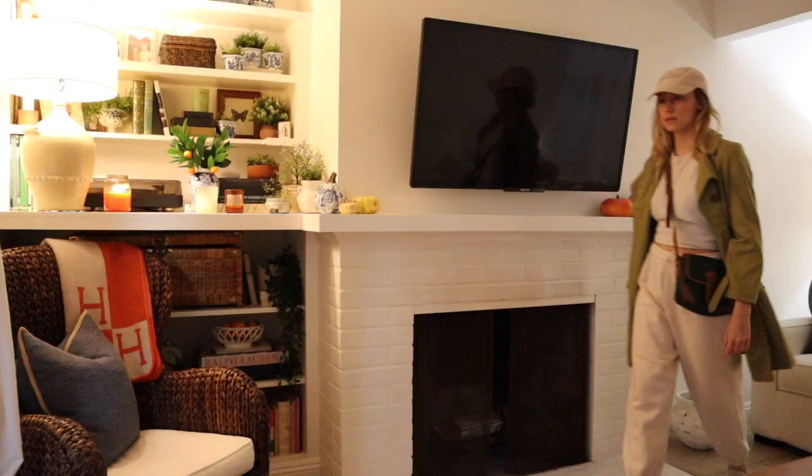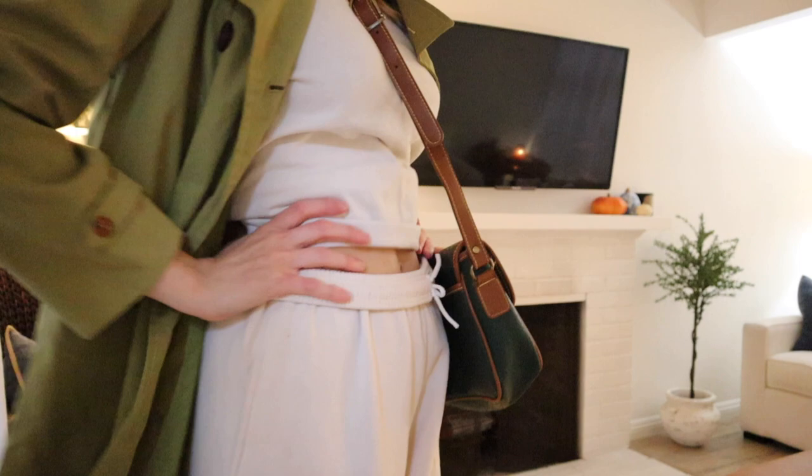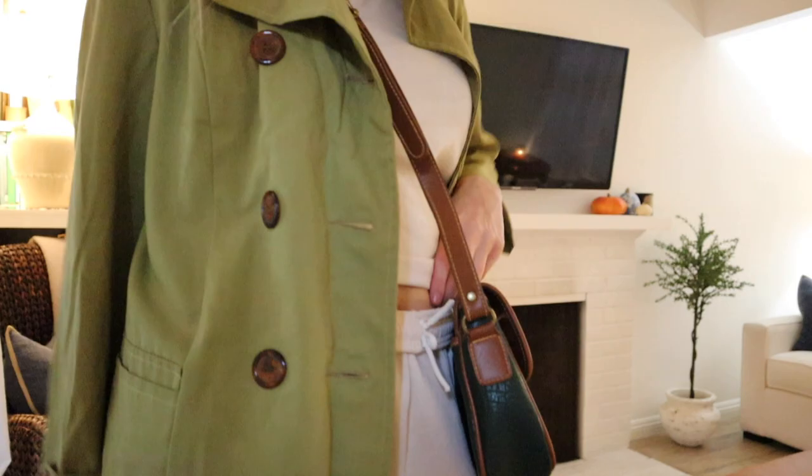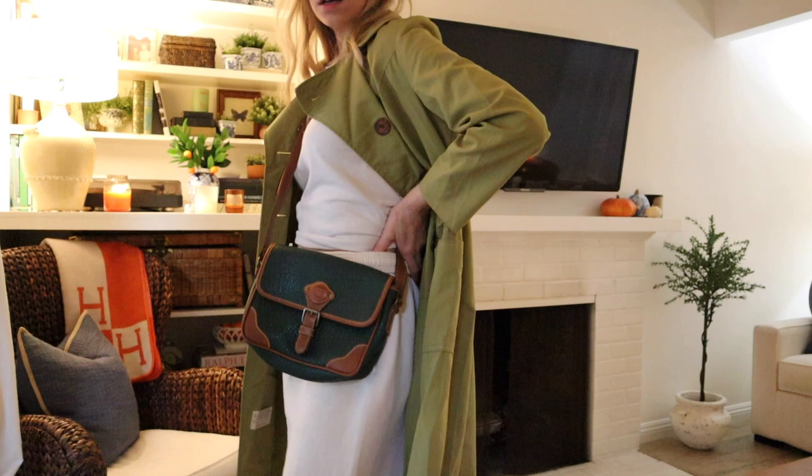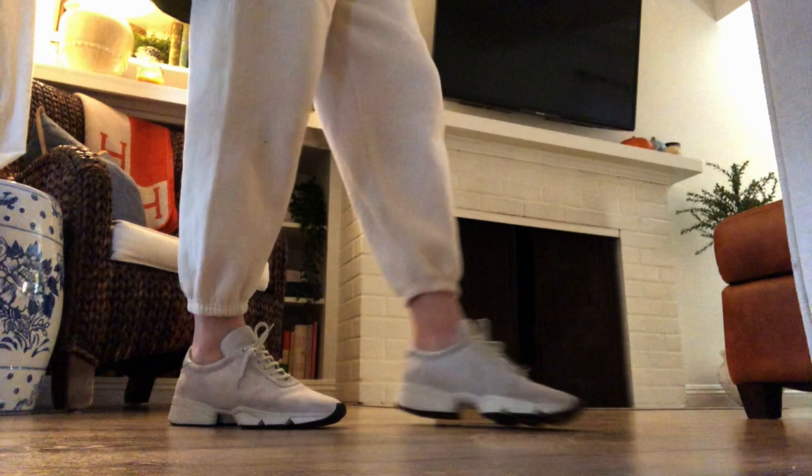To emulate Elsa's cozy look, I'm wearing my light beige sweatpants with a light beige t-shirt. Then I threw on this olive green trench coat that I literally forgot I had until I was looking for clothes for this video, and now I'm going to wear it all fall and winter. I layered this crossbody bag underneath, threw on my vintage baseball hat, and stole these sneakers out of my sister's closet.